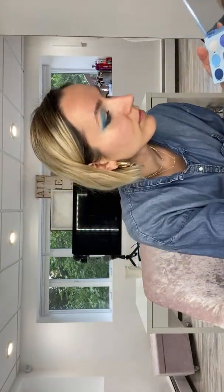Okay, so now I'm going to put, I guess, this shadow on. It's pretty while I'm staring at it. Let me get a brush. All right, we're gonna put on Billie Jean here. I do have the purple palette too. I'm not really sure where it is right now. So I'm going to place this here in the center area into the inner part.